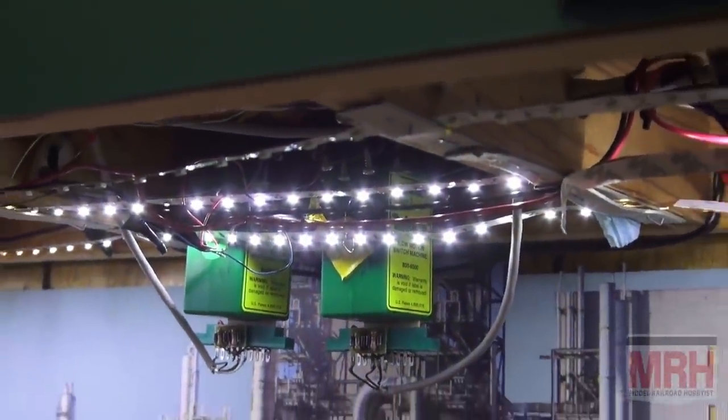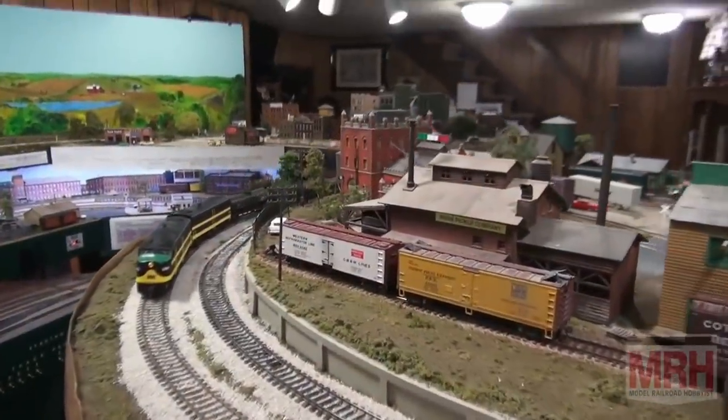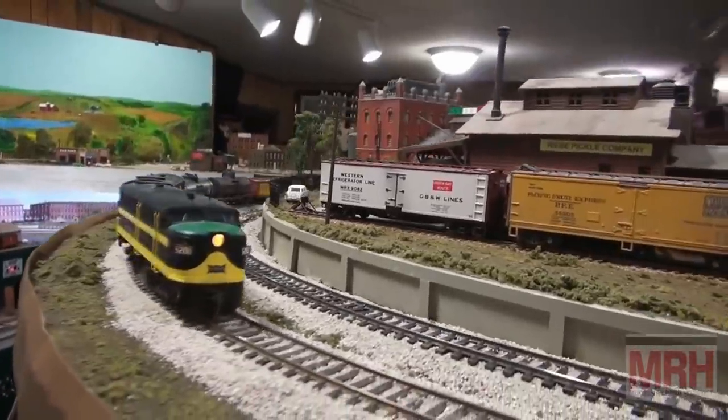Oh, about yeah. How old is this layout? We started building it in 2002. We were operating in 2005. And the last 5 years, I guess, is when we put most of the scenery in. Now, tell me, Gary, how many people does it take to operate this layout?